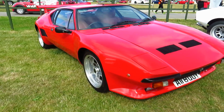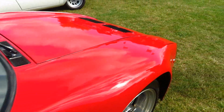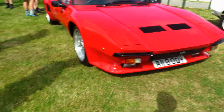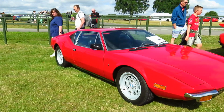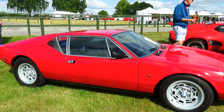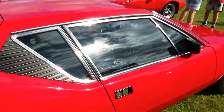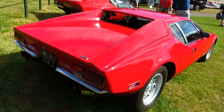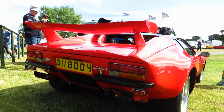This one looks like it's doing a bit of a Countach impression with the large spoiler on the back. Red interior, all very Italian. Interesting front split on there as well. And then last of all, we have this, it looks to be a relatively unmodified De Tomaso, or De Tomato as some people call them, Pantera. Such an elegant car, I think. Very, very stylish. That is a great rear end, isn't it? Please don't take that out of context.